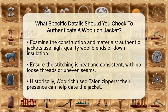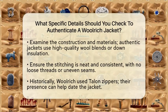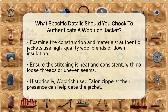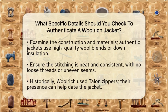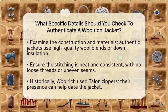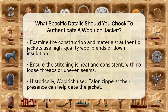Woolrich is known for high-quality craftsmanship. Authentic jackets often use premium wool blends or down insulation that feel substantial and well-made. The stitching should be neat and consistent, with no loose threads or uneven seams. Historically, Woolrich used talon zippers, which can help date the jacket and confirm authenticity.